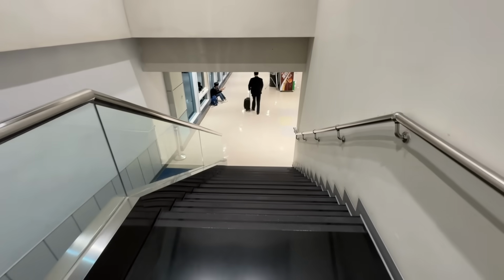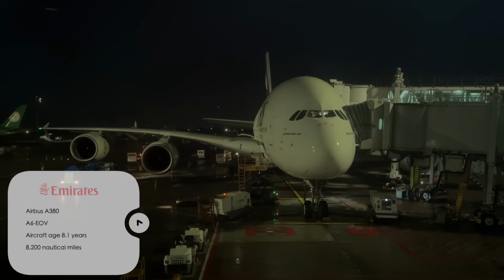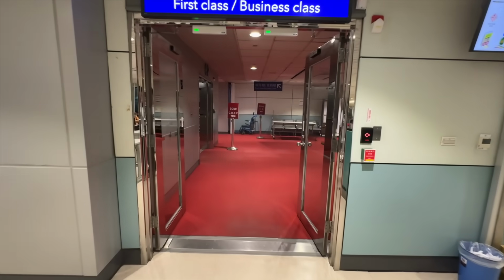Walking down into the departure lounge grants us our first look at tonight's aircraft, this 8-year-old Airbus A380, though to note it's just been completely refitted with a new interior. So let's waste no more time and go and check out what's changed on board.